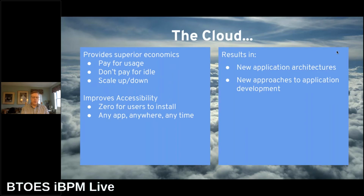The cloud really encourages new application architectures, new ways of putting together applications that work effectively and scale well in the cloud environment. And also as a result, it encourages new approaches to application development. There are new ways of creating these applications that involve different types of technology that are really necessary if you're going to take full advantage of what the cloud has to offer. And so these two things combined have an impact on BPM technology.